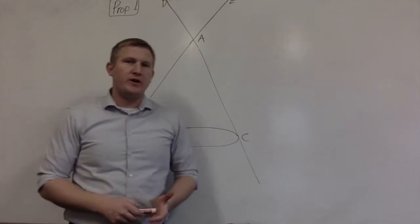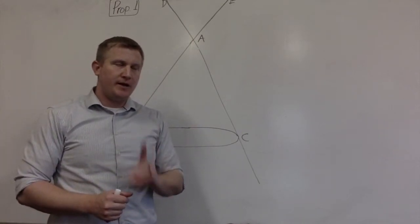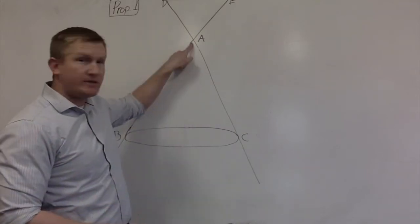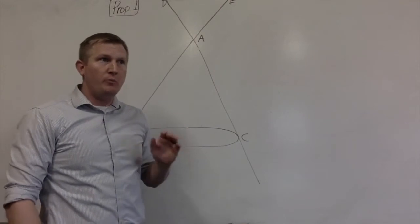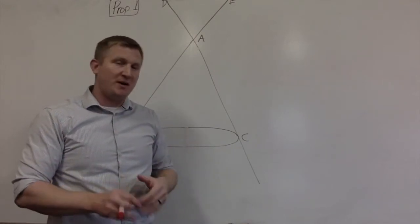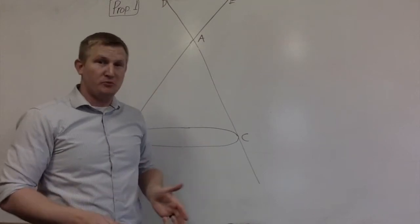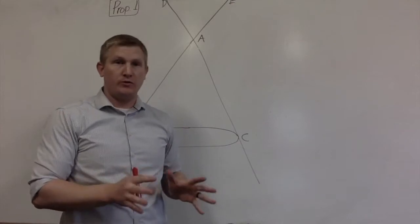Proposition from Apollonius's Conics. He wants to prove that any straight line drawn from the vertex of the conic surface to any point on the conic surface will be on the surface itself. This might sound stupidly obvious, why do we need to prove this? But things in mathematics can be surprisingly counterintuitive, and so it's worth proving.